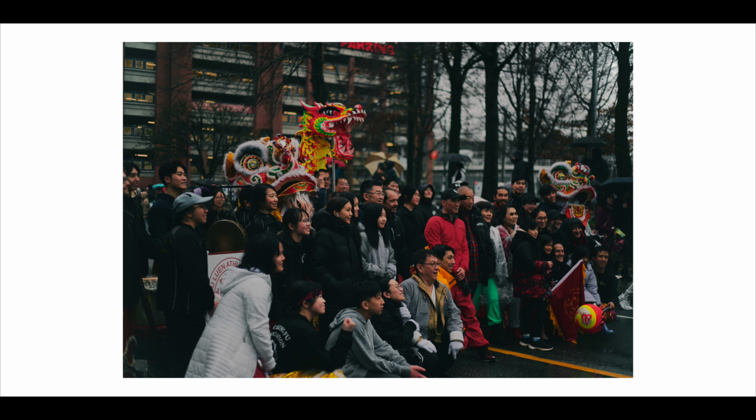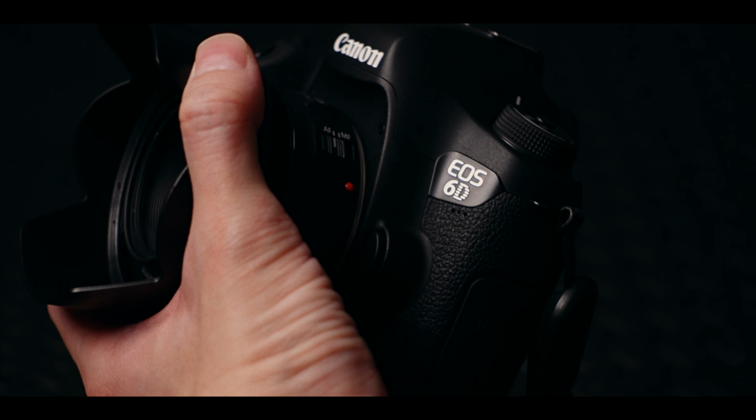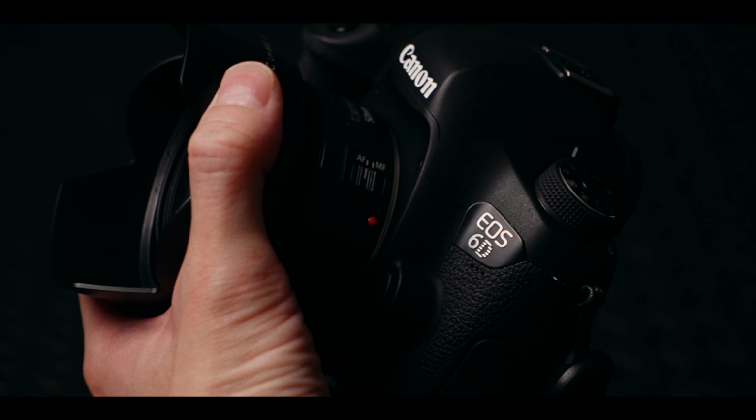The last thing about the image quality of the 60 Mark I is the megapixels. It has a 20 megapixel sensor, if I'm correct. Definitely more than enough for a lot of things nowadays, especially if you're just viewing your images on a smaller device or display like a phone or a tablet. But this is 20 megapixels. You can definitely crop and use the image, resize it any way you want, and it will still be absolutely fine. The second reason why the 60 Mark I is still worth it is, of course, the price.